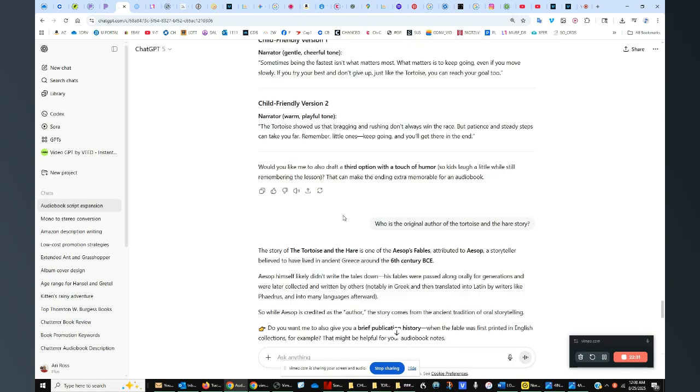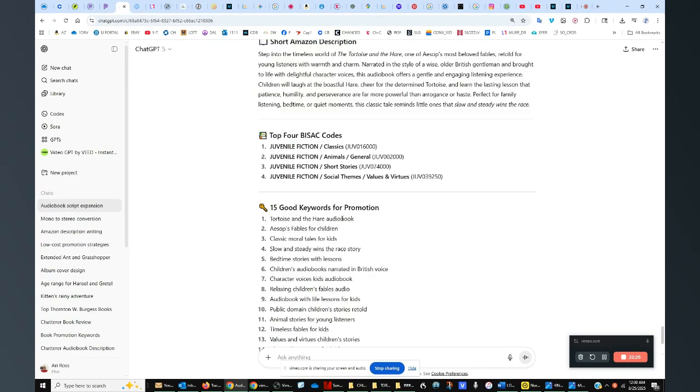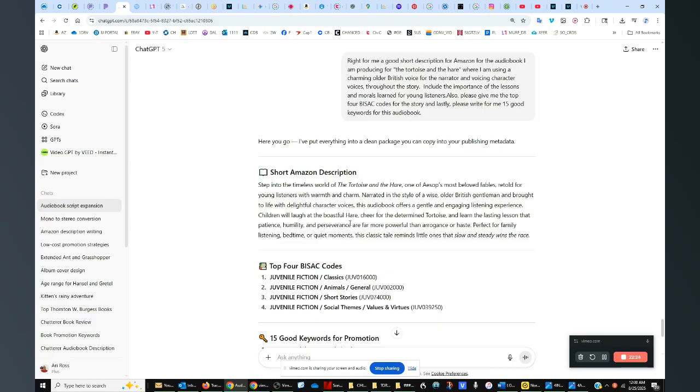ChatGPT creates images too. Now, when I needed a description, I haven't even read this. "Step into the timeless world of Tortoise and the Hare, one of Aesop's most beloved fables, retold for young listeners with warmth and charm, narrated in the style of wise older British gentleman." That's the way I do it. The way I've been. "The tortoise then went step by step," and that's the voice I'm using in all of these stories. "With a delightful character." Wow, that's good. I told it British. Here's what I said. Right.